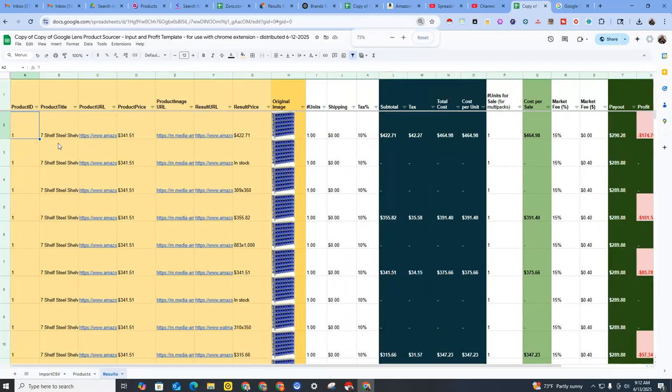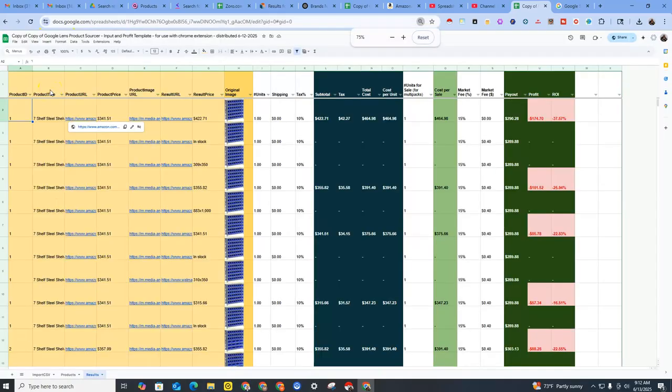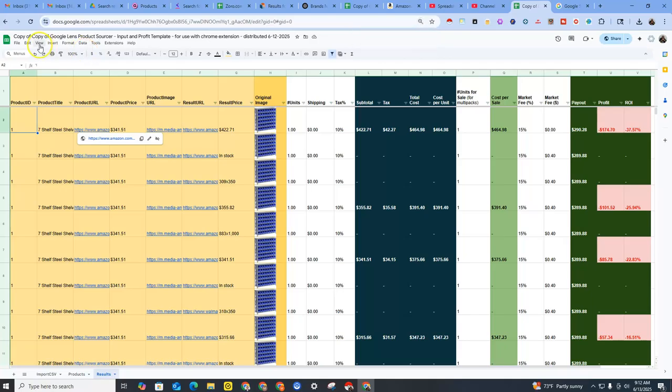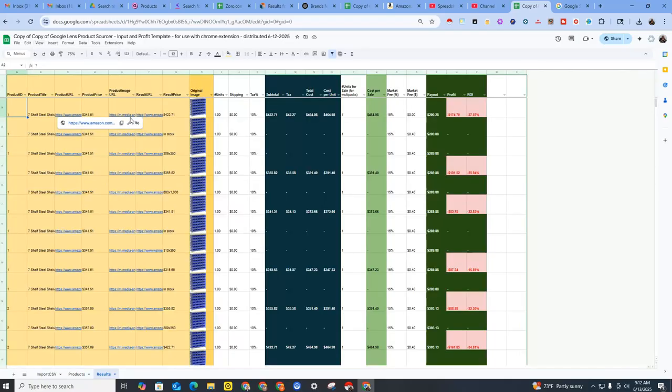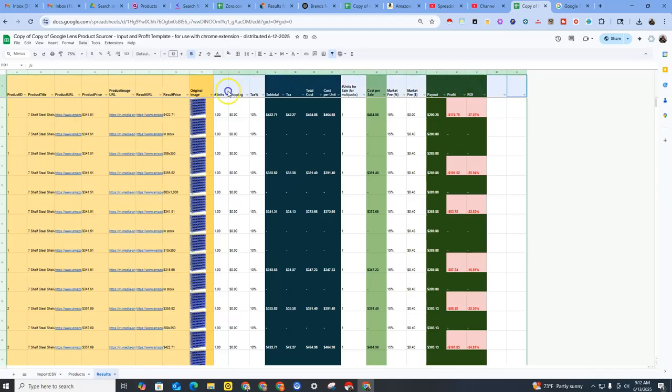So let me zoom out a bit, and you can zoom out with the keyboard, Control minus, Control plus. But if you want to use the menu on Google Sheets, you can go to View, Zoom, and you can just immediately zoom out to like 75% just to make it small, right? And make sure that this is on the filter. You turn it on with Data, Create a filter. It says remove because it's already there, but you can use it to create a filter across the top of the sheet.